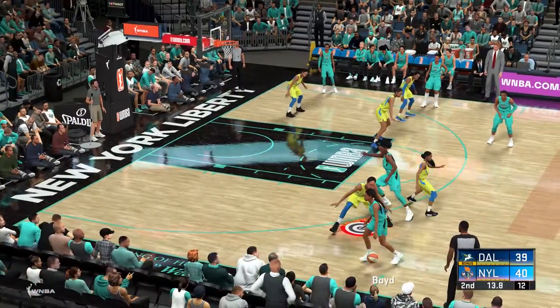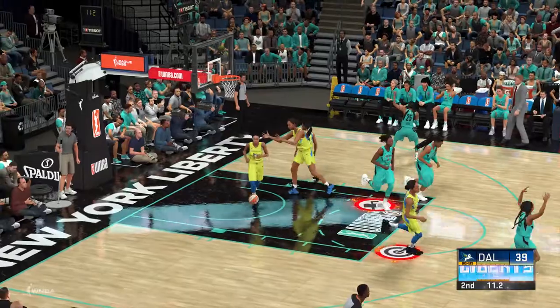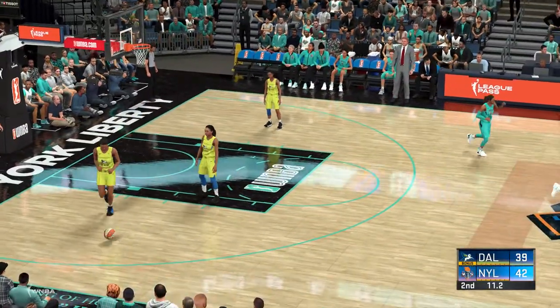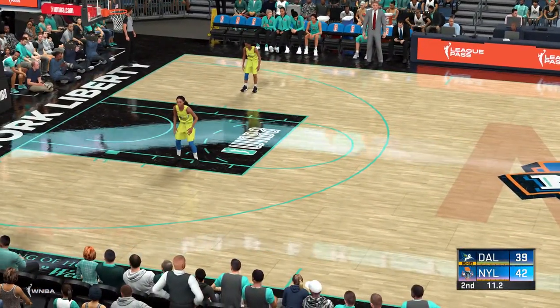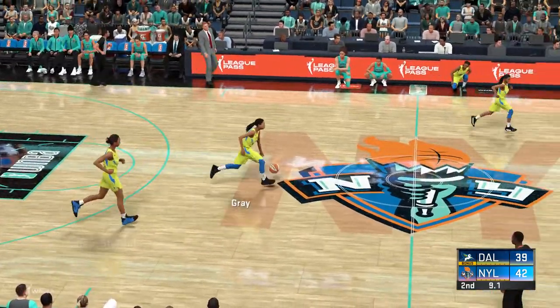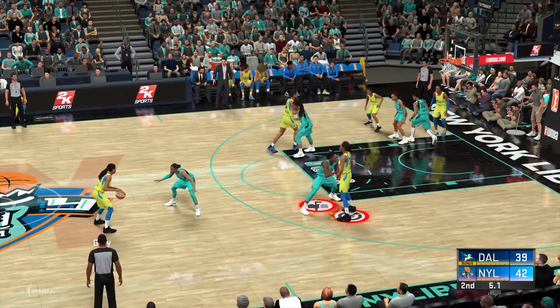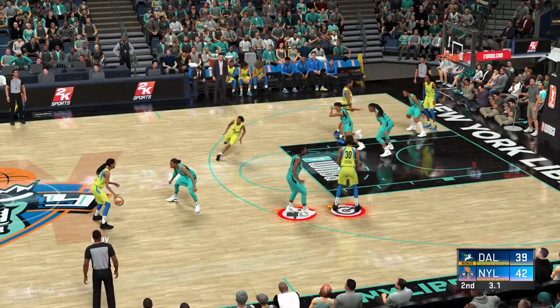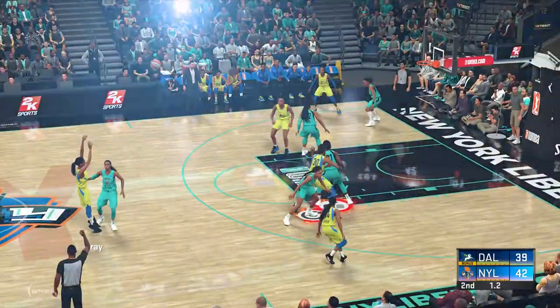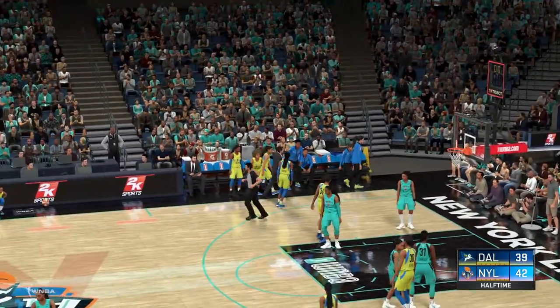Boyd with it. Inside. Here's Charles. Yes. And it's Brittany Boyd picking up the assist. Adept at getting to the rim. A little screen will never hurt Charles, too. She just loves to finish. Now here's Gray. From deep three-point range. Got it off in time, but it's no good.